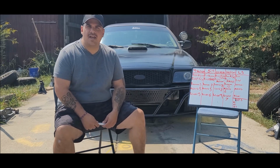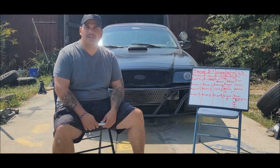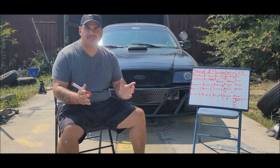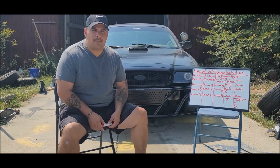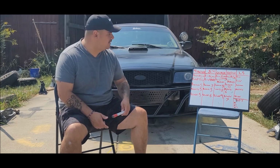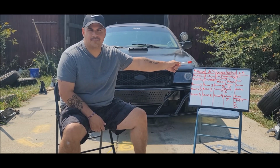And I guess you could say I saved the best for last. Ladies and gentlemen, the golden standard of engine swaps, the American apple pie, peanut butter, and jelly of swaps, the legendary LS.